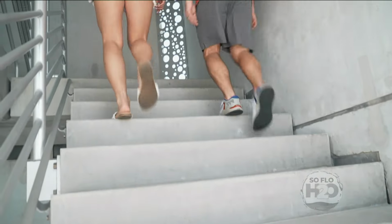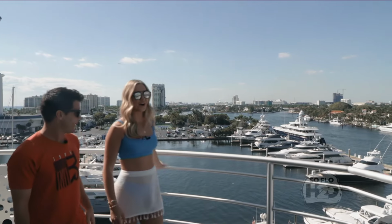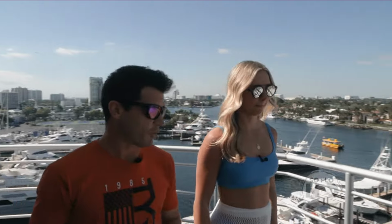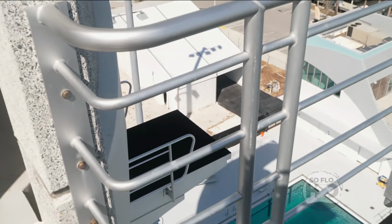So here we are. This is the 20 meter level. Okay. And this is the competition height for women, right? In Red Bull Cliff Diving World Series, the World Aquatics World Cups, World Championships, this will be the height that the women compete from.